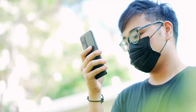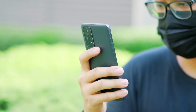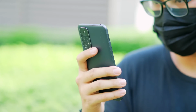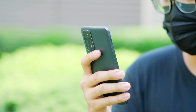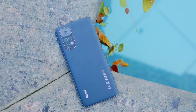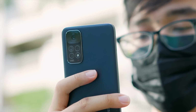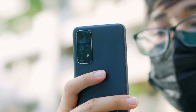Right off the bat, the Redmi Note 11 feels solid and well built for its class. Although it doesn't have a unibody design, everything feels intact and rugged. The back is made out of a polycarbonate matte textured finish, although it still does attract oils and smudges. It's a little bit hard to clean, so putting a case on this device is a must.